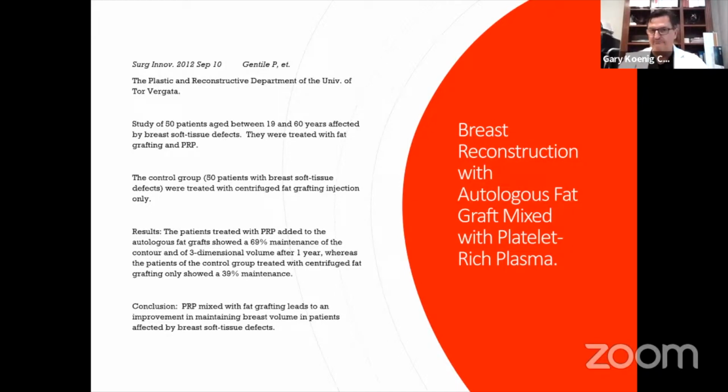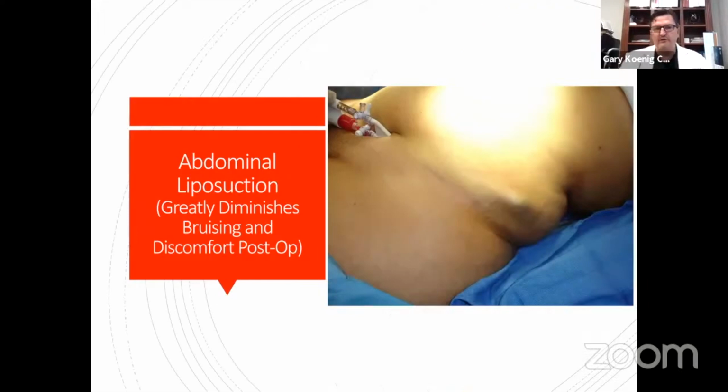So the patients treated with PRP and autologous fat graft showed a 69% maintenance of contour and three-dimensional volume after 1 year, whereas patients of the control group without PRP only showed a 39% maintenance. So the conclusion was PRP mixed with fat grafting leads to improvement in maintaining breast volume in patients affected by breast soft tissue defects. Also, for abdominal liposuction, after liposuction is done, you can actually use PRP to help heal, and it also decreases the formation of seromas and hematomas.